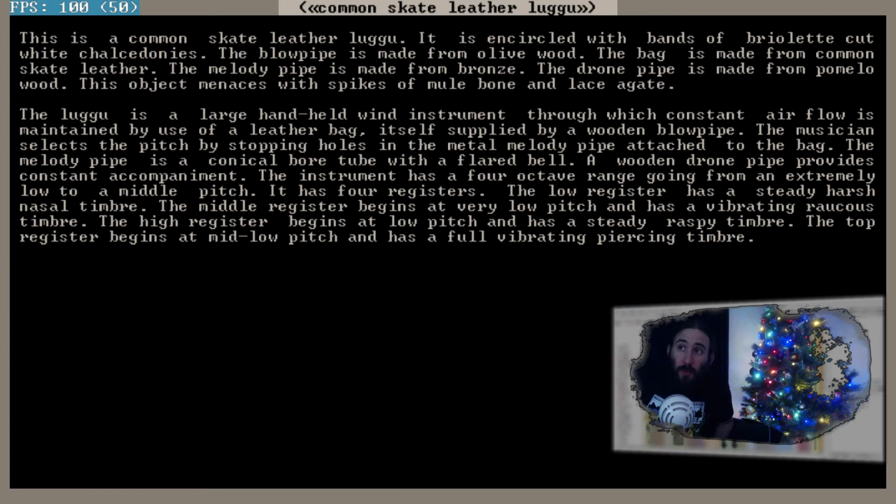The blowpipe is made from olive wood. The bag is made from common skate leather. The melody pipe is made from bronze. The drone pipe is made from pomelo wood. This object menaces with spikes of mule bone and lace agate. The lugu is a large handheld wind instrument through which constant airflow is maintained by use of a leather bag, itself supplied by a wooden blowpipe.